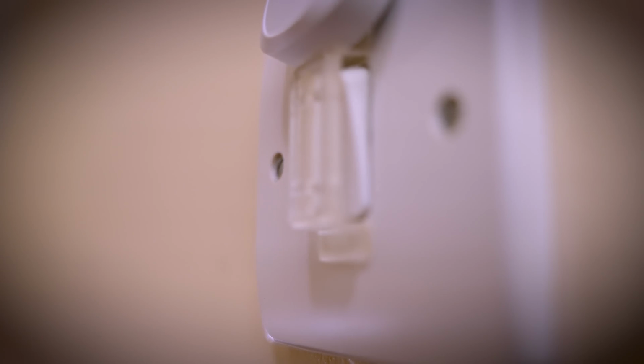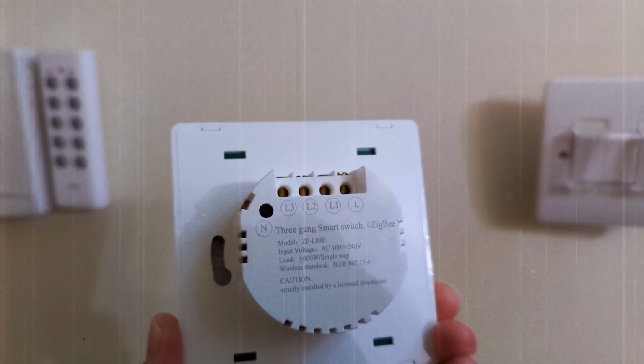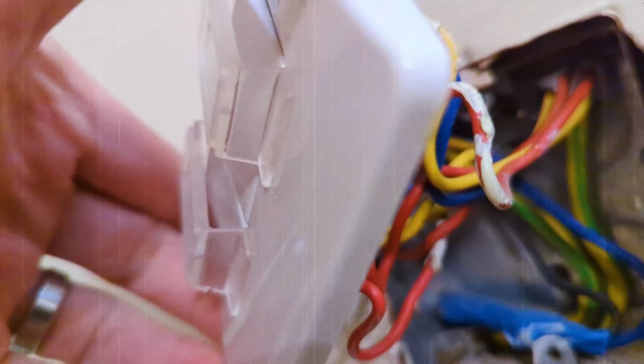They're not the best looking things in the world, but they do look better than tape, which is what a lot of people do. I'm actually waiting on my electrician friend to come and replace these for me. I did take a look at it myself, but as soon as I took the thing away from the wall, I did a bit of wee in my pants. Ridiculously terrifying.